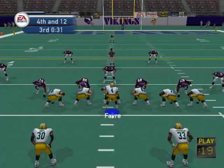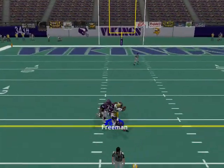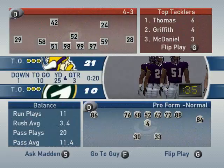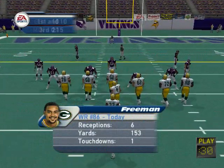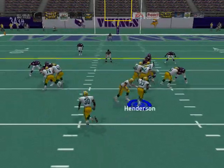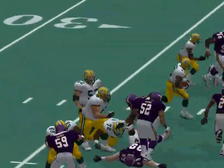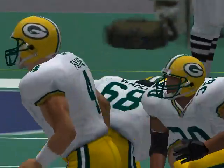The Packers line up with split back. Favre to throw it with the pass. Freeman with the reception. Thomas with the takedown at the 25. Antonio Freeman is one of the best wide receivers in football. Defense showing blitz. Favre hands it off. Robbins with the tackle at the 17. Let's take a look at the replay.